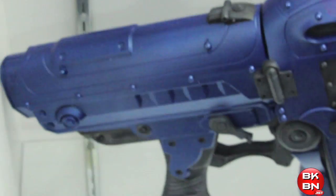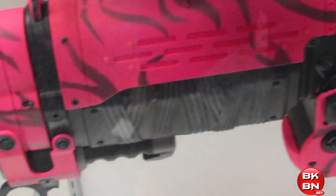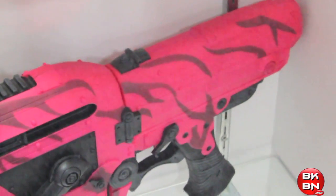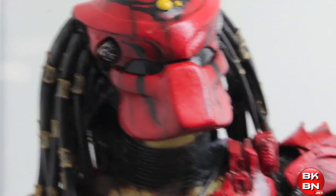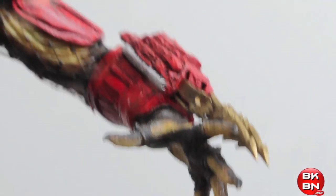Oh yeah, and going back to the video game NECA display, doing the retro Lancer skins with the pink and the blue. I think it's cool, but I just like the regular one because, you know, why would you be holding a big pink or blue Lancer? It's cool in the game, but to own one, it's like yeah. But anyway, here's the Predators, which I like.